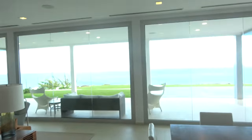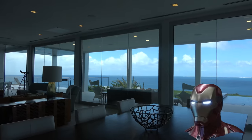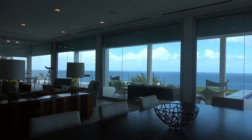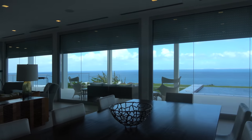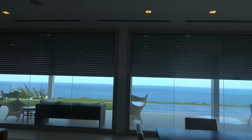I've never seen anything like it. So check this out. I'm gonna show you the shutters and how it works. I come onto this and push the close button. Freddie, do me a favor and activate barn door protocol, will you?